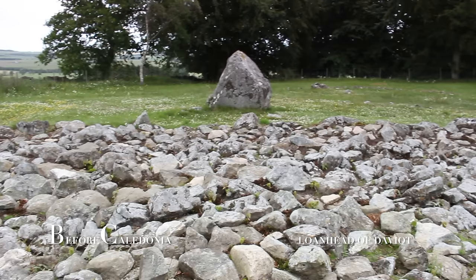The name Clachnaben translates as Rock of the Hill. The female hill may have been seen as Earth Mother goddess worship. Clachnaben is reminiscent of another female hill in Aberdeenshire called Mither Tap, which is clearly seen from Easter Aquhorthies circle.